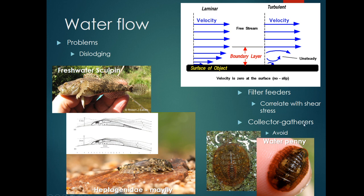But things that are collecting, so a lot of midges and a lot of other types of insects, crayfish will be in areas that you don't want a bunch of water flow, because they're depending on water coming, slowing down, and all those organic materials settling out onto the sediments that they can find. And if you're in an area that has a bunch of flow, all the organic matter just gets washed downstream.